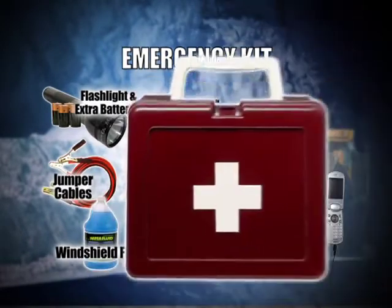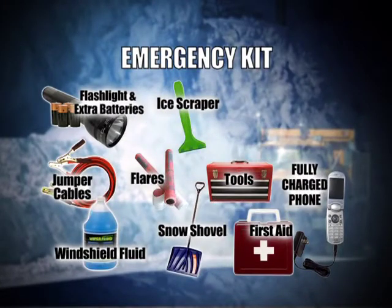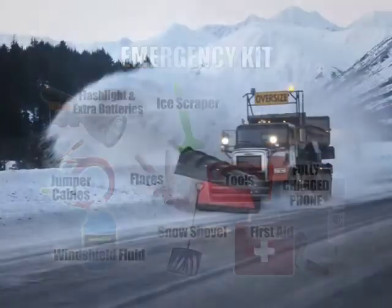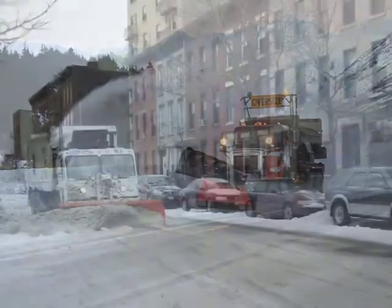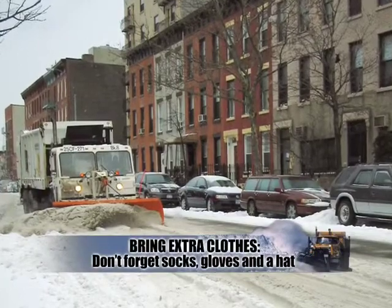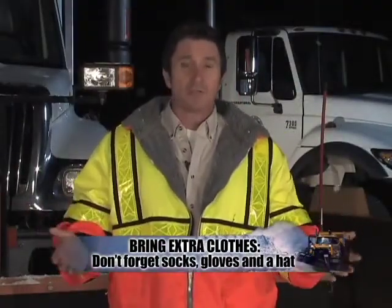A first aid kit should also be part of your emergency kit. Review the contents of your first aid kit and replenish any essential items such as bandages and an antiseptic. Now, regardless of whether you plow in a remote area or within an urban community, it's a good idea to bring an extra change of clothes along with you on every ride. And don't overlook packing extra socks, gloves, and a hat.